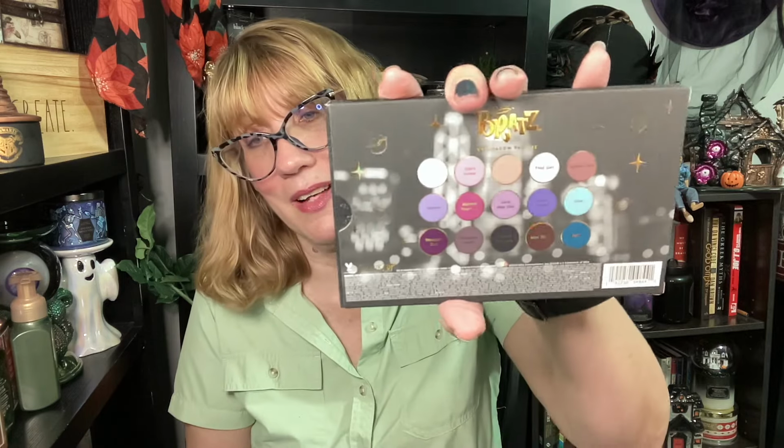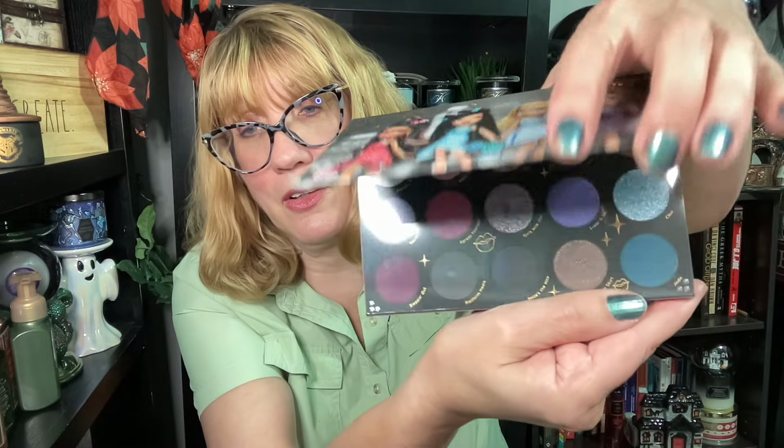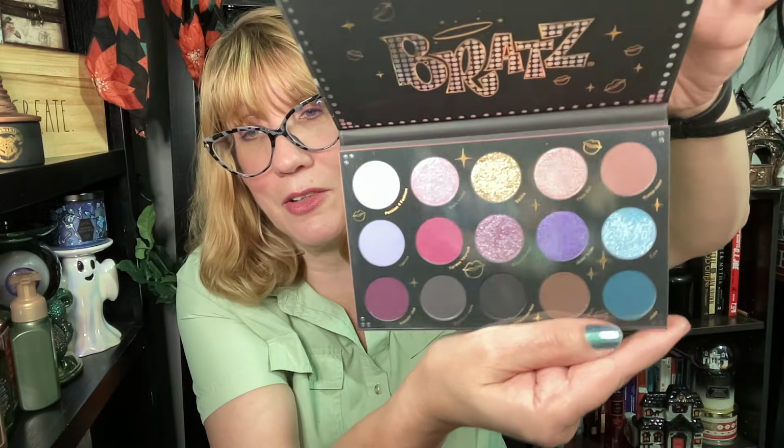So, okay, I got everything out of there. Look at this. These colors are stunning. And it's funny, a lot of people wonder if when you're over 50, you can pull off sparkly colors from ColourPop. You totally can. Oh my gosh. Okay, I'm gonna do a big reveal. These are stunning. Look at this. These are gorgeous.